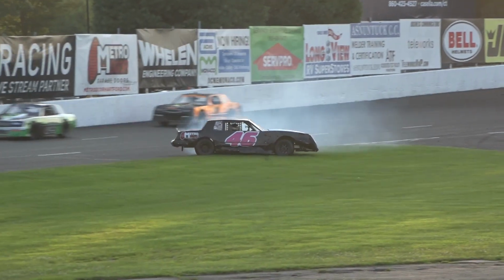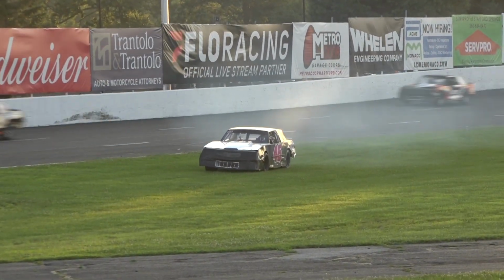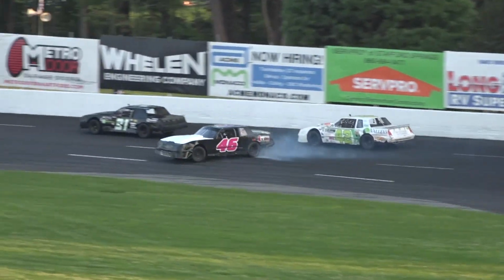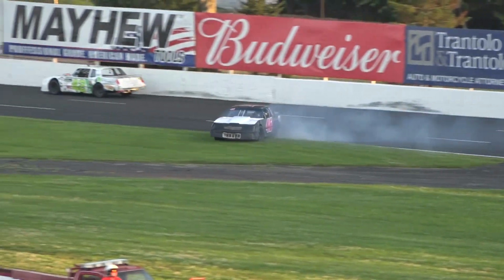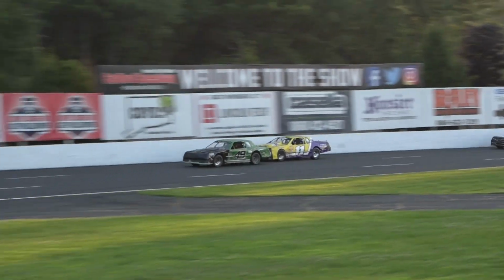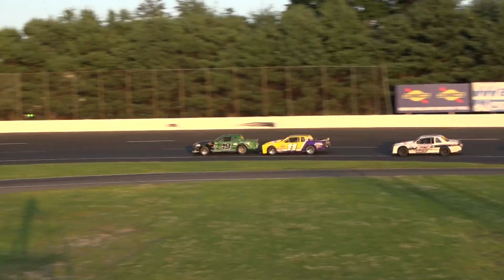As there's trouble in turn 2. Jason Finkbein goes around, straightens the car out, but he comes to a stop in the middle of the backstretch. That looks like, I don't know if we're going to get a caution or not. He's not firing up, and there's the yellow. But he gathers it back. He did a nice job of saving that. He lost several positions on the racetrack.